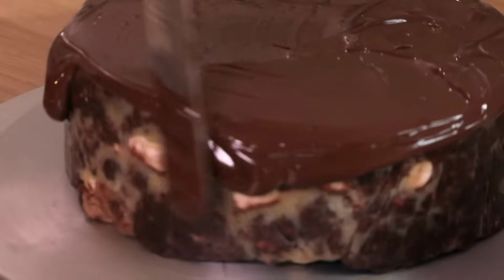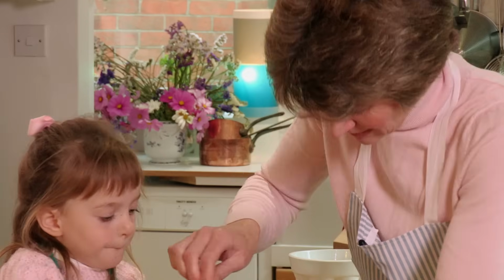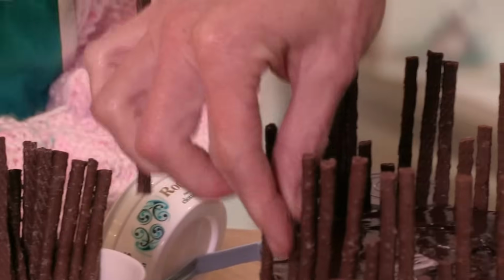Right, try not to leave any gaps. And once you've done that, really the world's your oyster as to what you do next. Mandy and I are going to do this together. Mama, are we doing a castle? It's a bit like a castle, isn't it? And this is where children can let their imaginations run free as well.